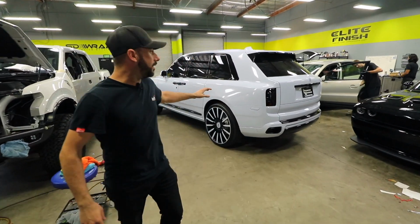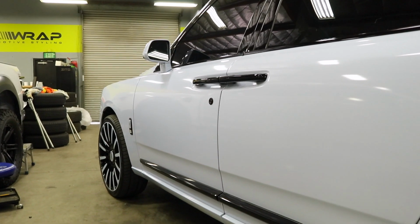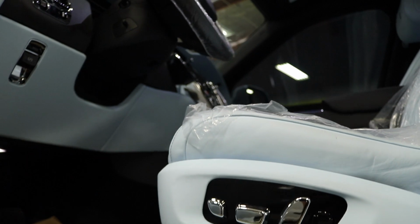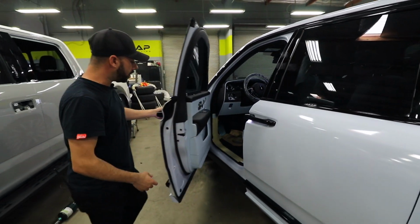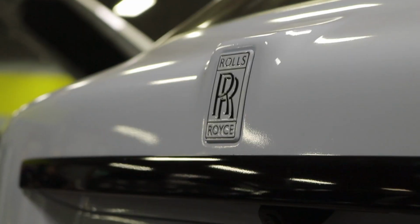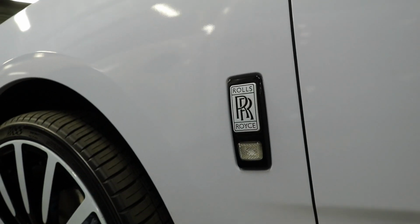So this is the all-new Rolls-Royce Cullinan, $500,000 car here, and with a complete design package inspired actually by the interior. So we have this insane powder blue interior, and we wanted to complement that on the whole car. The car was white. We did the door jams, the back of the doors. We did some 26-inch Forgiato wheels. Full blackout package. We even did some custom stenciling on the plaques here.